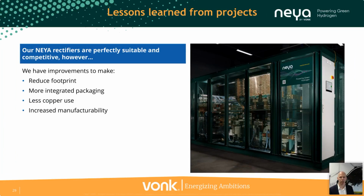And one thing that I would like to show you today, and this is leading towards an announcement, is that our current rectifiers are already successful. We are involved in many projects and we are very proud of what we achieved with that. But we're not satisfied yet. We realize that if we really want to make a difference, we have to get even further with our solutions. We need improvements on the footprint. We need better packaging. We need to optimize the use of materials, and we need to make it more scalable in manufacturing. So having competitive solutions is not good enough. We want to be even better.